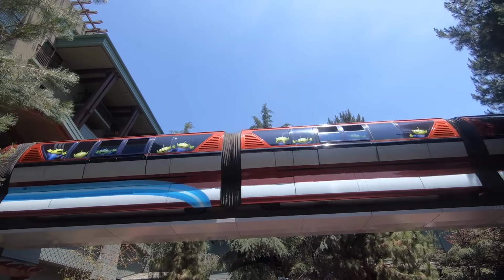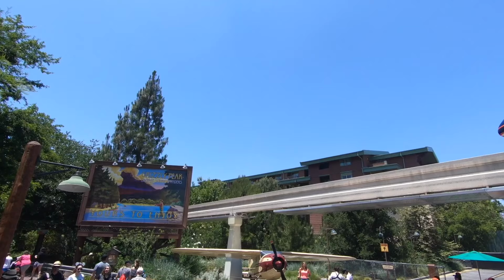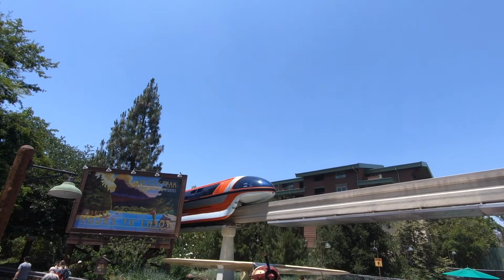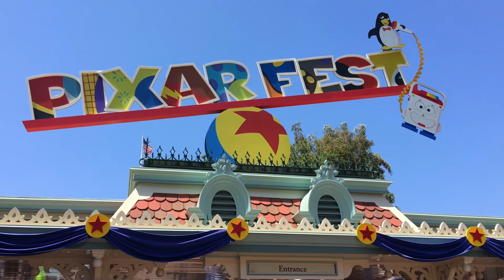The monorail doesn't stop here, but it does run right through this resort, which gives us many places to get cool videos from. Now let's visit Disneyland Park and see some of the sights and sounds.